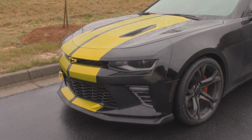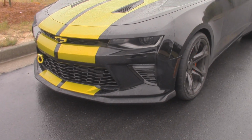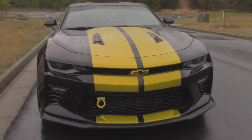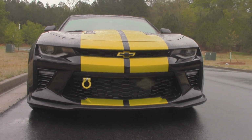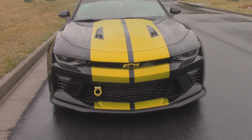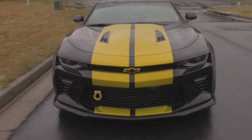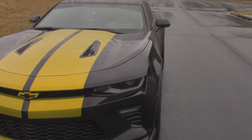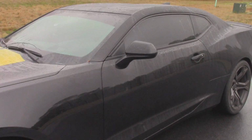When you look at the front end of my car, when you look at the front end of all the versions of the 6th Gen Camaro, they are perfect. It is impossible to improve perfection. And when you look at this front end compared to the new front end, someone tell me that the new front end looks better. Now let's go ahead and check out the rear end as we move to the side.